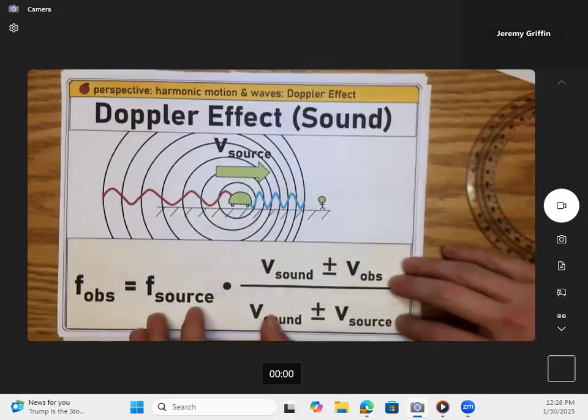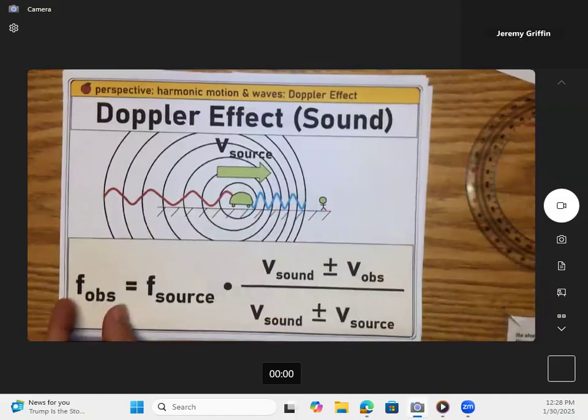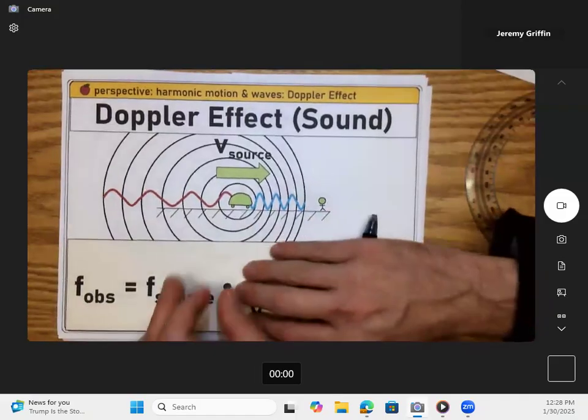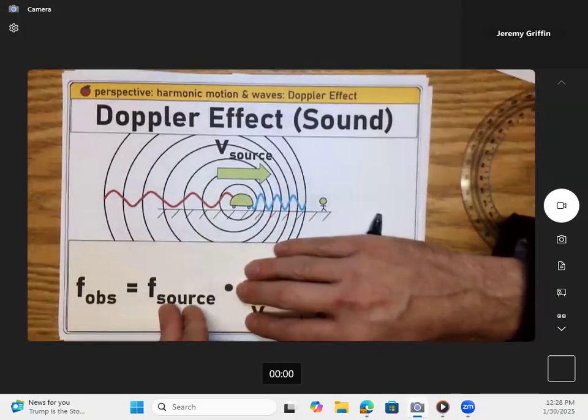Now here's the full formula. I see the frequency observed here and the source frequency here. Say the car's blaring its horn. It's like, I don't know, 400 hertz. Like beep, beep, beep, beep. Suppose that's like 400 hertz, right?